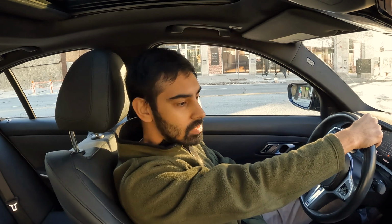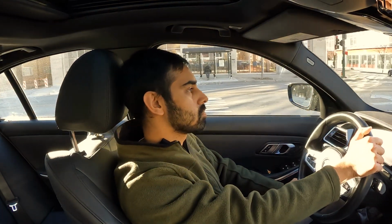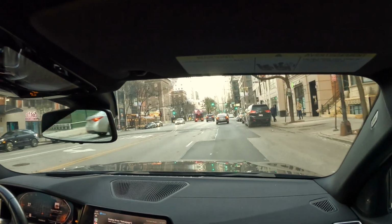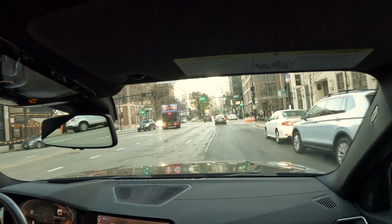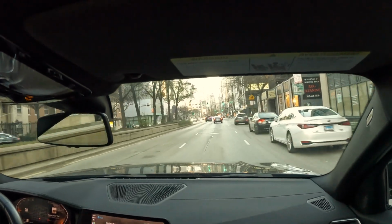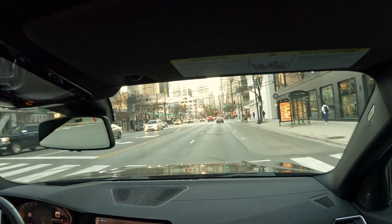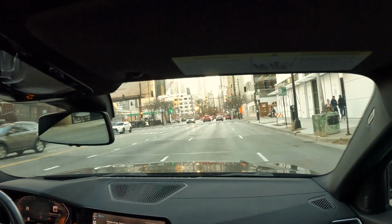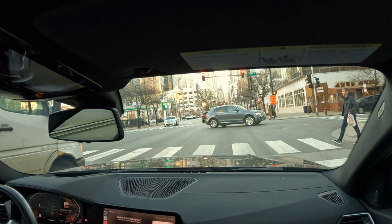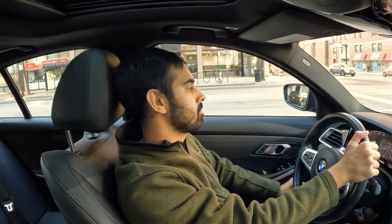But otherwise, this has navigation, heated seats, heated steering wheel, digital cockpit, and heads-up display. This has the M Sport pack, which was definitely one of the ones I wanted. Although I will note that if you are looking at this model, definitely try it out where you live, because the M Sport suspension is quite firm in the city of Chicago. Roads are not the best, and so you definitely feel a lot of it. One of the options that you can get is the adaptive suspension package, which I think would probably be a great benefit for a lot of people. So that's another thing to look out for if you are looking at a used or off-lease BMW 3 Series.